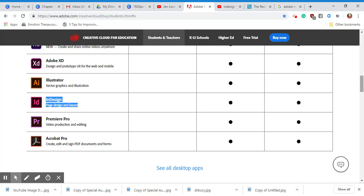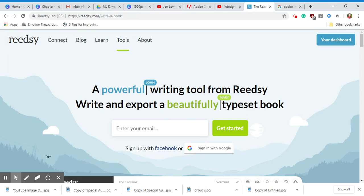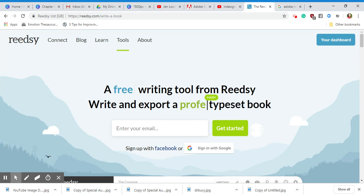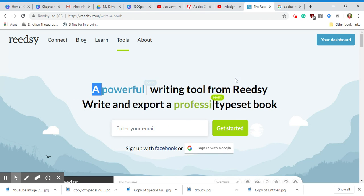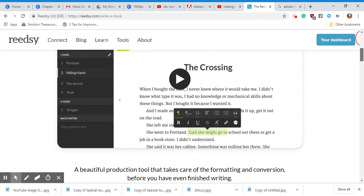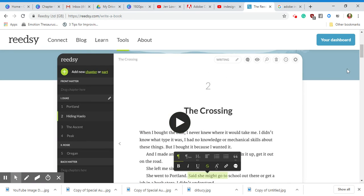So I was also told about the ReadZ platform, and I remembered it. I'm telling you guys, if I don't write these things down, or if I don't have my writing peeps around me messaging me, I'm going to forget some of these platforms. So ReadZ also has a typeset book format. It's free. You see that word? It's free. So I can also play around with this, and this gives you the video tutorial.